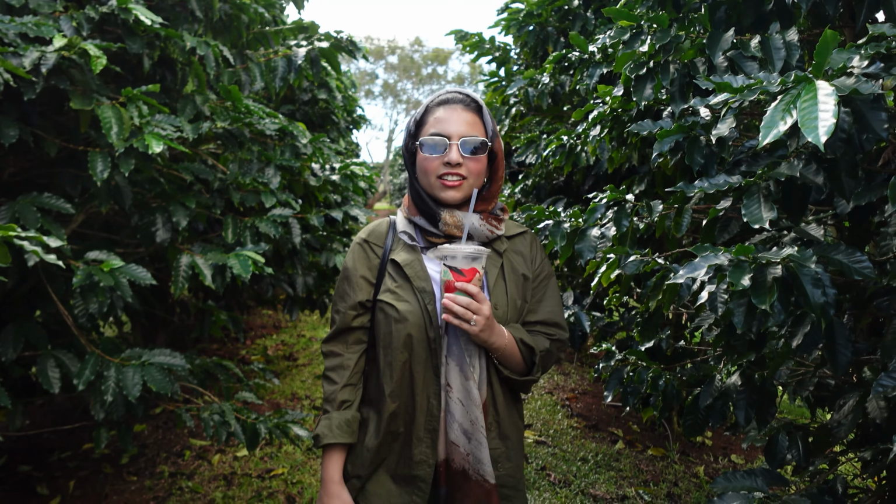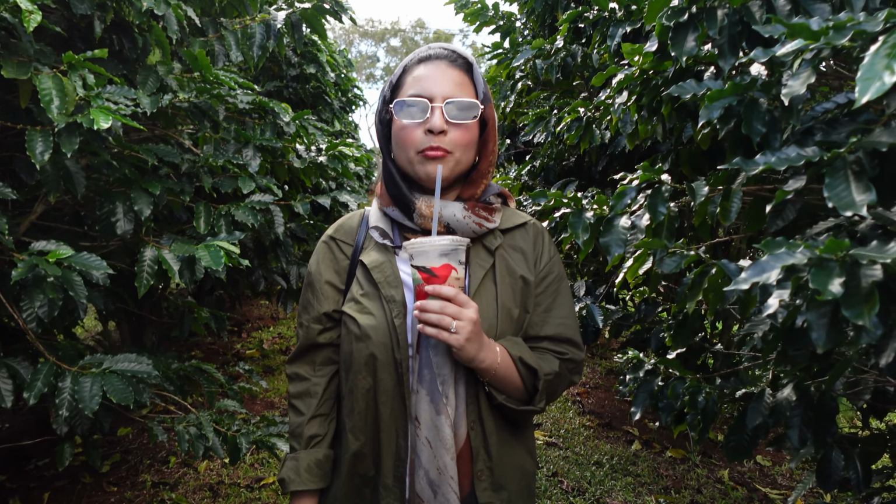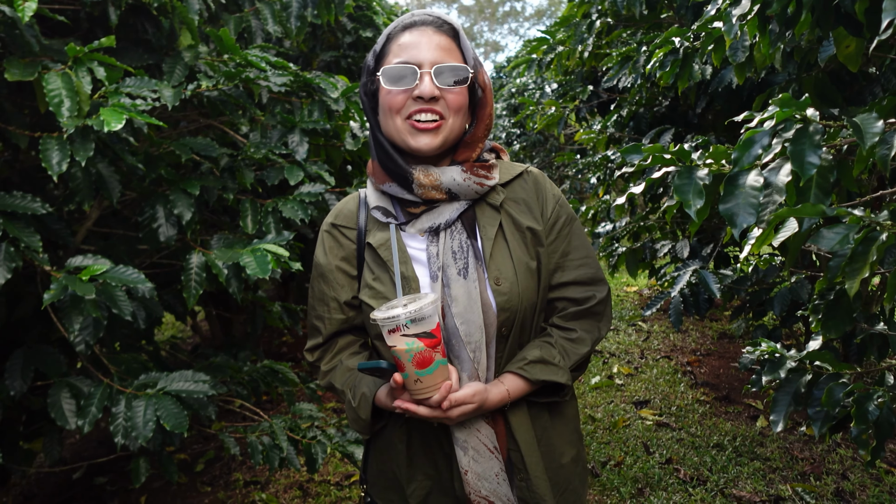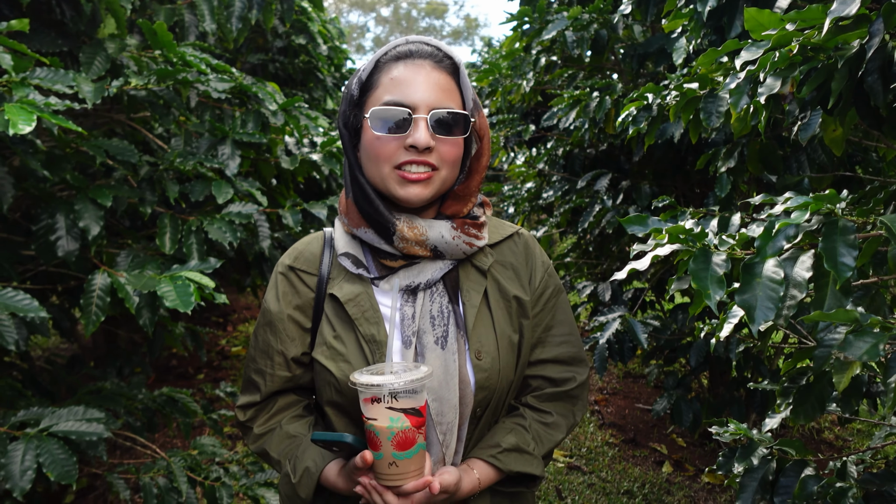Okay, so we're at the Green World Coffee Farm. I got a Thai latte and Verfan got an iced mocha latte, and it was so good. That was one of the best Thai coffees. Actually, I never had Thai coffee. It was really good coffee. Yeah, there are also coffee beans in there.